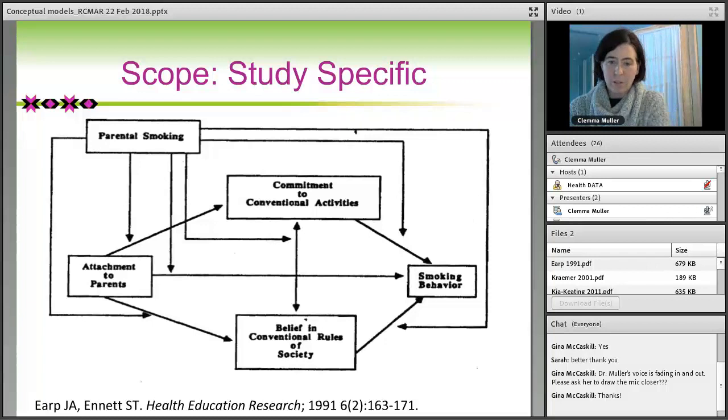Okay. This is a model that is adapted directly from the Earp and Ennett paper. So they give an example of a conceptual model that you see here on the screen. So this is a study in which the researchers are interested in whether the attachment to parents experienced by youth affects their smoking behavior, the smoking behavior of the youth. They think that parental smoking, commitment to conventional activities, and beliefs in the conventional rules of society are all important variables or concepts that also need to be considered when they're doing this analysis. And here's the conceptual model they give to demonstrate these relationships.